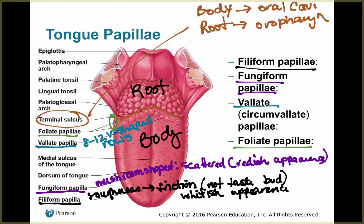Now this guy does not contain any of these papillae. It seems rough, but that's because of the lingual tonsils back there. But it doesn't have any of those. So those are the different parts of the tongue, or at least those peg-like projections.